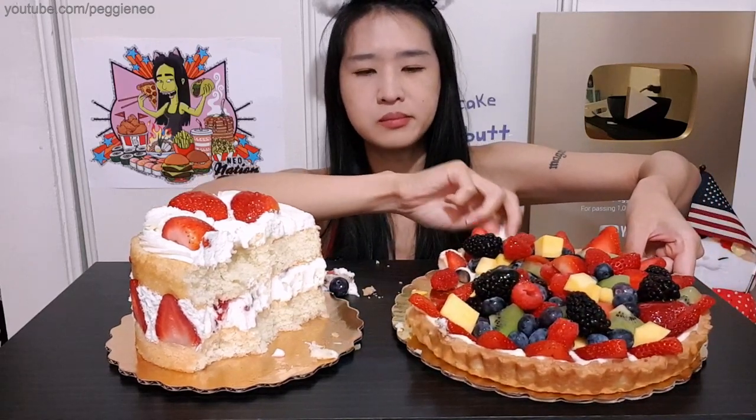What cakes do you guys like? Whole Foods cakes are good. And the good thing is it is not too expensive. You know, this is $20 and this is $30.